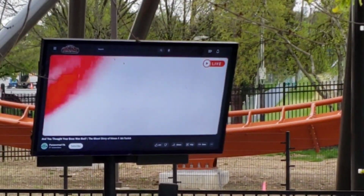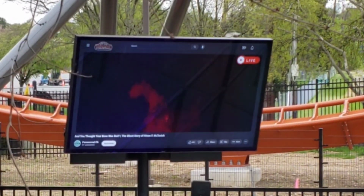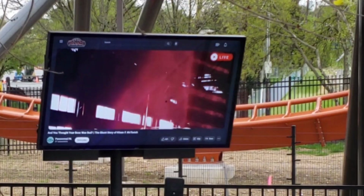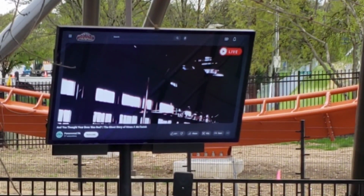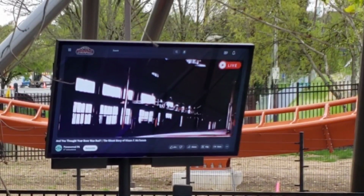Also on the outdoor portion of the queue, they have a TV screen that's showing a little bit of a video. I'm surprised this is actually going today, considering none of the line is back this far, but you can see a bunch of smelting going on the TV, which is pretty cool. Something to look at while you're waiting.